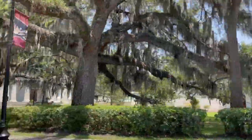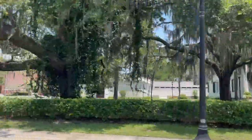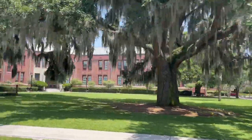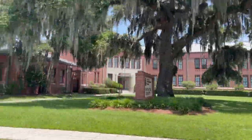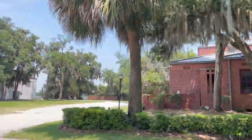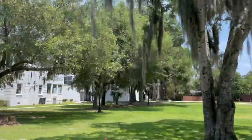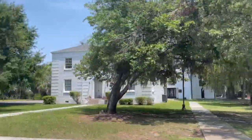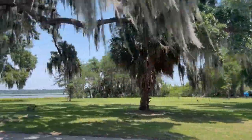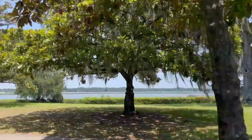I'm just leaving downtown and heading to a community called Pigeon Point. On the right here is part of the University of South Carolina Beaufort campus. You can enjoy many shows and concerts here at the Center for Fine Arts. Coming around the corner, I'm going to take a right onto Pigeon Point Road.